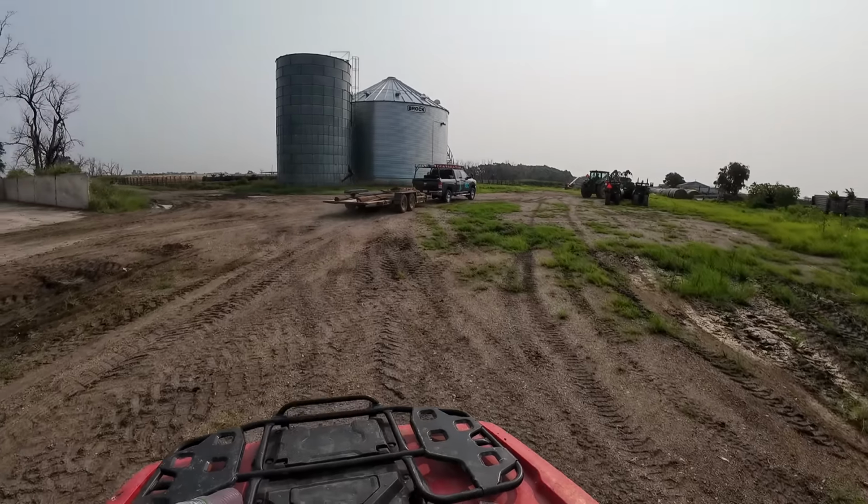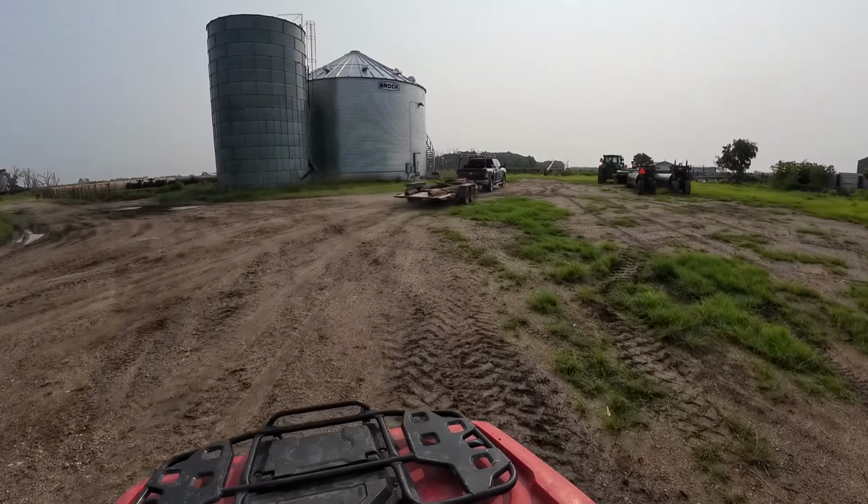We're building with Palace Builders out of Mitchell, South Dakota. They're dropping off some rebar right now. This thing's happening. Things are moving.